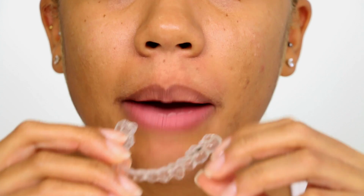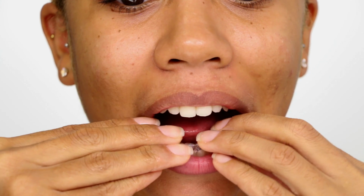Okay, now that I have you guys zoomed back in, I'm going to pop my bottom ones in first. My bottom ones are a lot easier because I have fewer adjustments on the bottom than on the top. So what you're going to do is stick them in, and you're basically going to pop them in. Hopefully you guys can hear the popping. Did you hear the snapping? Hopefully you did. All right, and then we're going to go for the top ones.